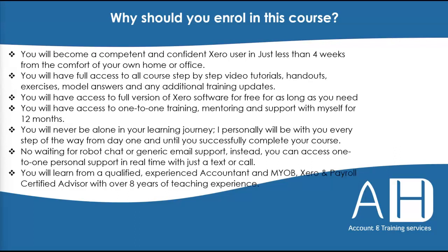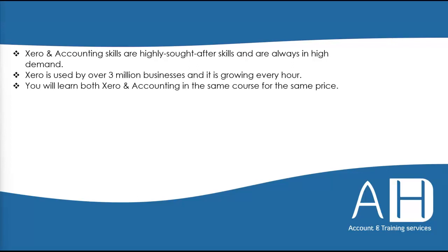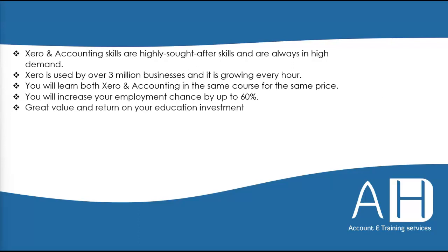You will learn from a qualified, experienced accountant, MYOB, Xero, and payroll certified advisor with over 8 years of teaching experience. Xero and accounting skills are highly sought after skills and are always in high demand. Xero is now used by over 3 million businesses and is growing every hour. You will learn both Xero and accounting in the same course for the same price. You will increase your employment chance by up to 60%, great value and return for your educational investment.